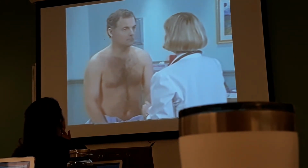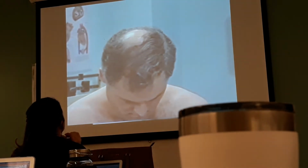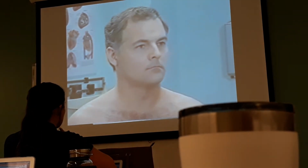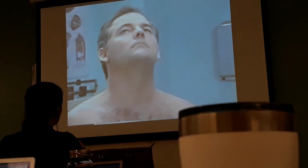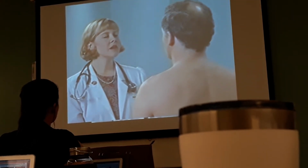Now assess the neck's active range of motion by having the patient touch his chin to his chest, turn his head to the right and left, tip his head toward his right shoulder and toward his left shoulder, and tilt his head backward. All of these movements should be smooth and painless.